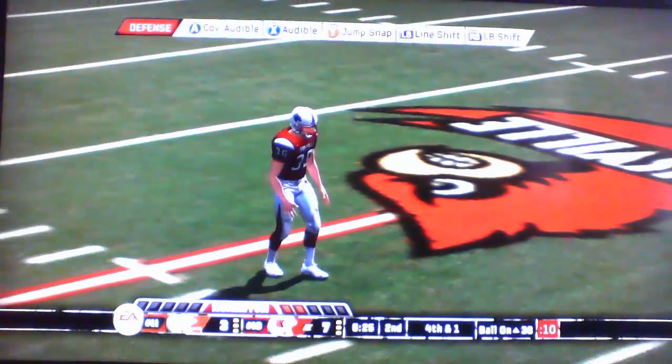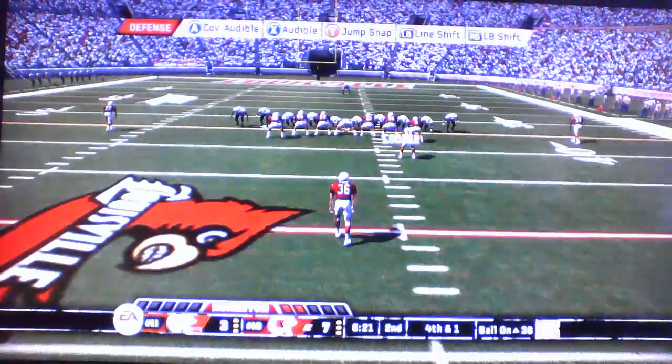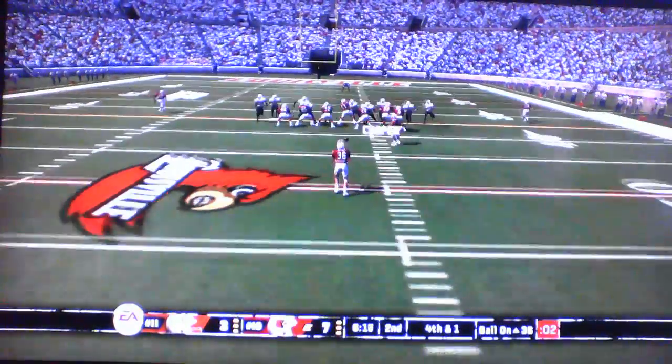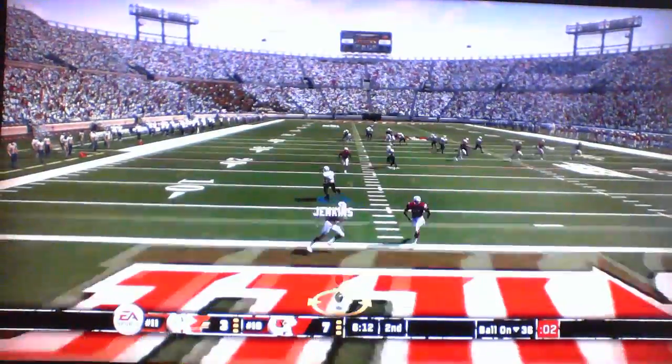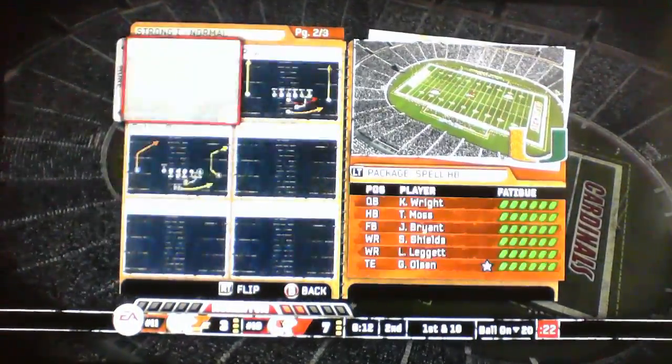Special on fourth and one. Well, wait and see game. Seriously think this is a fake? Oh no, holy shit. Damn. Punts it away. I would have went for it. But that's just Larry Coker.